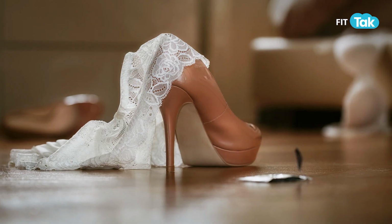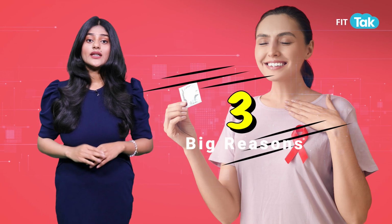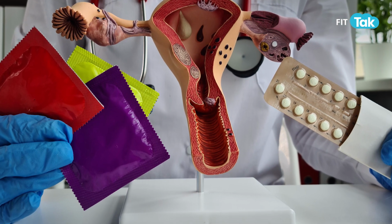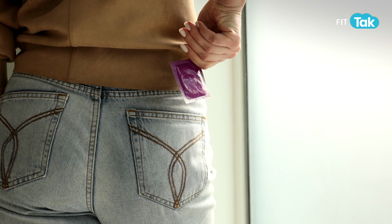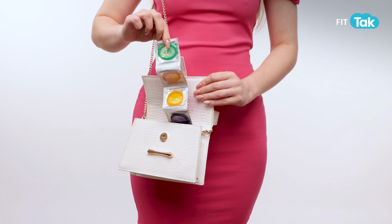Now, why do people not know about them? So why are female condoms basically the unicorns of sexual health? 3 big reasons. Lack of awareness. They are rarely mentioned in sex ed or doctor's offices. Availability. You won't find them in every pharmacy or vending machine like the other kind. Stigma, because heaven forbid women take charge of their pleasure and protection, right? Add a sprinkle of taboos and boom, female condoms are hidden away in the shadows.